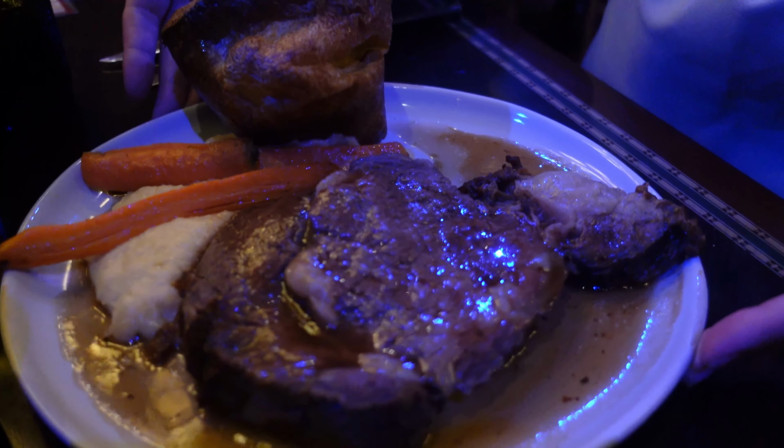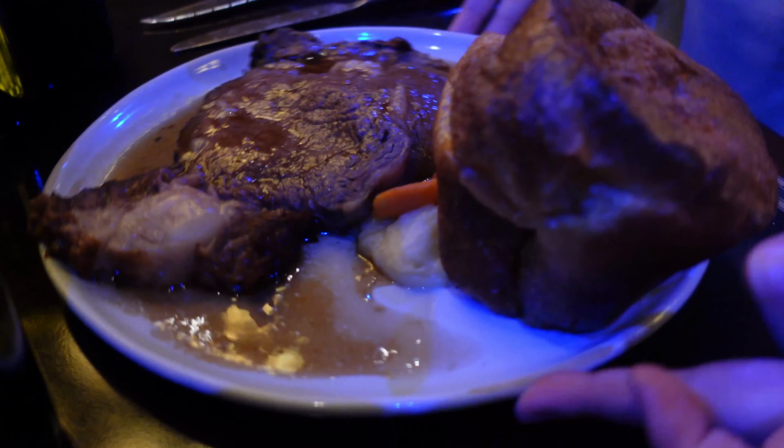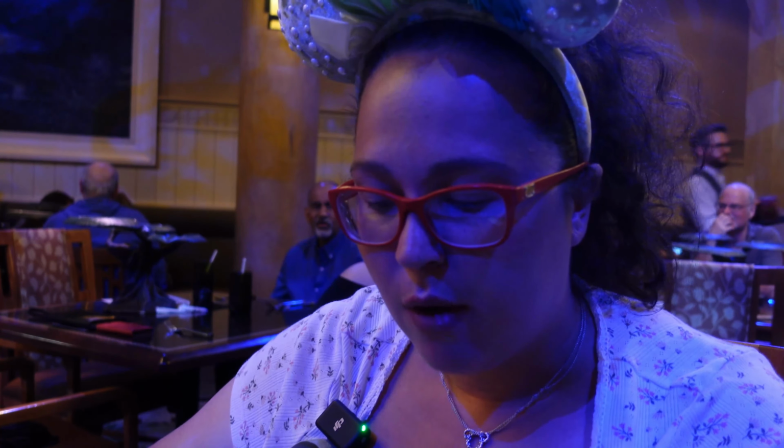This is good. This is very juicy. And I don't know what they put. I think it's like a gravy. That tastes delicious. This gets 5 out of 5. No questions asked. Let's try mashed potato. Mashed potato a little salty. Oh, and yeah, it's a little too salty for me. Mashed potato is like 3 out of 5.